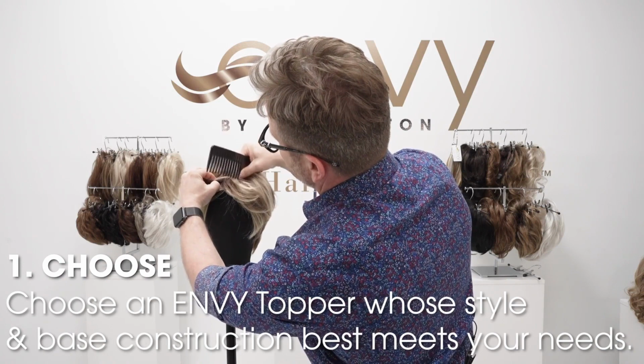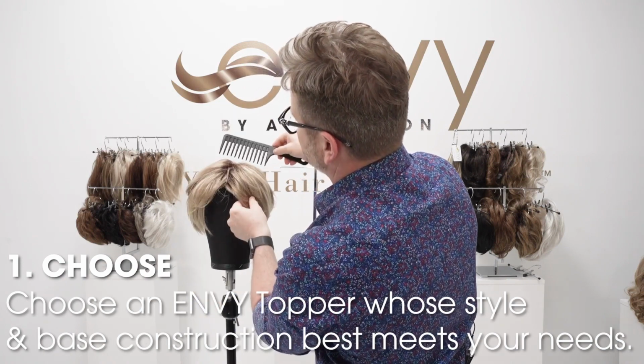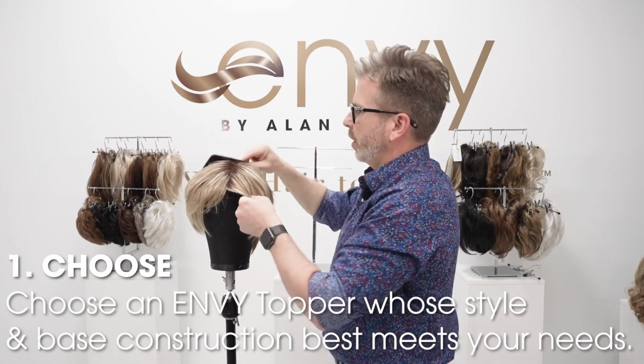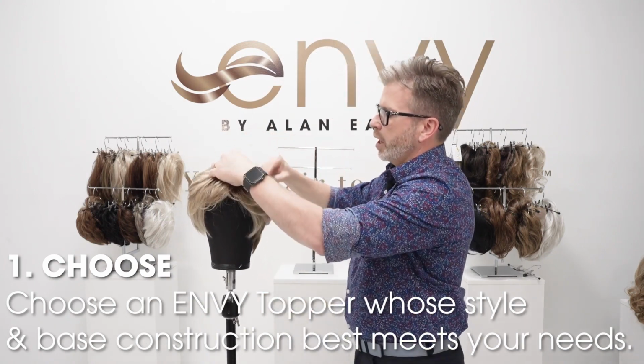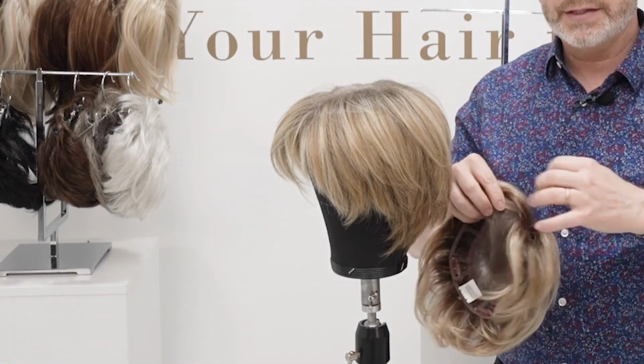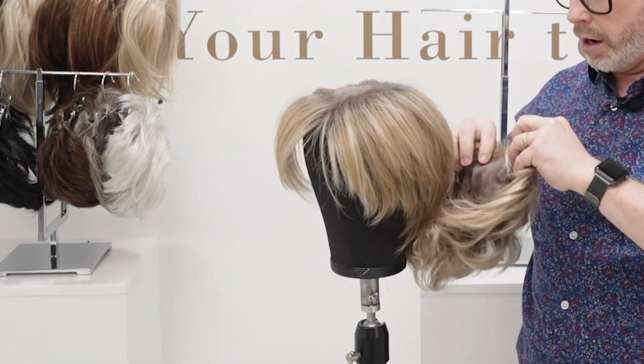You can see this, the mono top here will be able to style this any direction. And there's also a polyurethane strip in the very front. And so if for some reason the clips don't work, the clips are removed very easily. And then we are going to place the topper on.